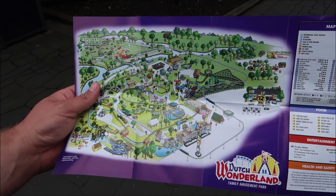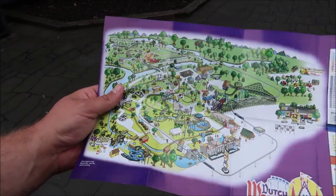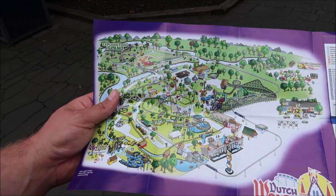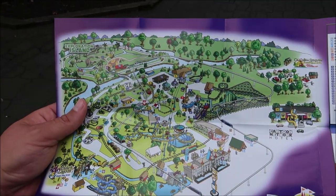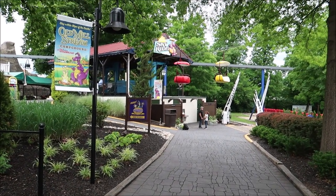Here is a look at the map, and you can see it's actually a pretty decent sized park. They have Exploration Island over there. You have a train, the monorail, a couple of roller coasters. Oh, and here is the Cartoon Network Hotel. That's like right outside the park. So I think we're gonna actually head down in this general direction.